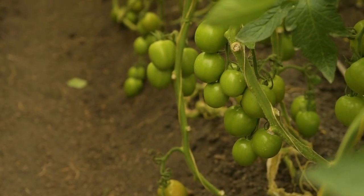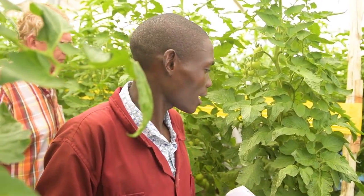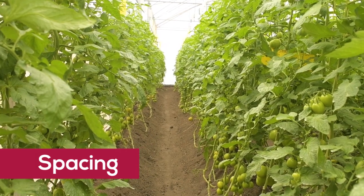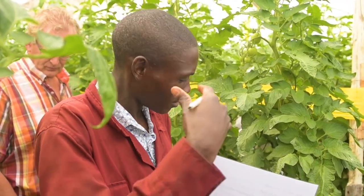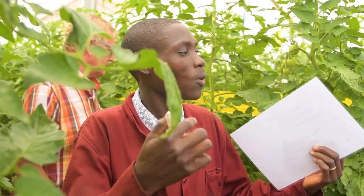Planted as a sowing date on 20th February 2018. Transplanting date was on 27th March 2018. Now the spacing is 40 by 60. From plant to plant is 40 centimeters, as you can see. In this greenhouse, everything we do manually.